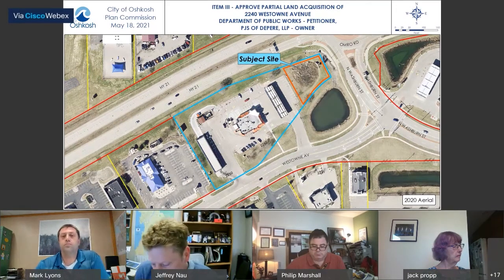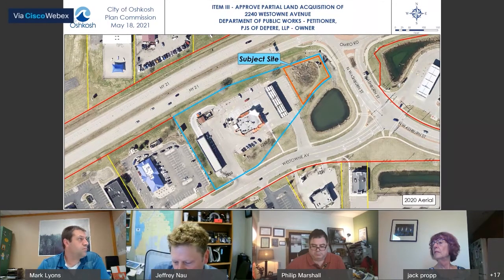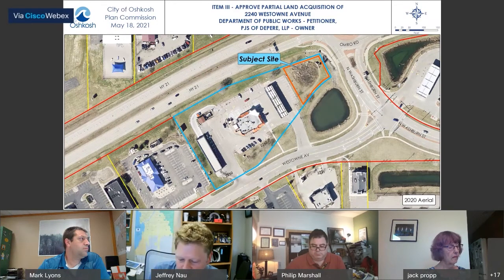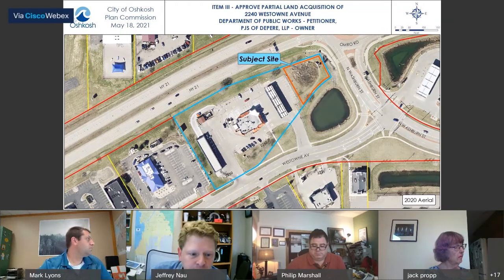The engineering division is in the early stages of updating the citywide stormwater management plan. Construction of this basin will aid in the development of the plan and help determine future stormwater mitigation needs in the area. This approval is the first step for the city to acquire the property. The city's required to follow the acquisition process as required by state statute. So with that, staff is recommending approval of the proposed parcel land acquisition of 2240 West Town as requested.